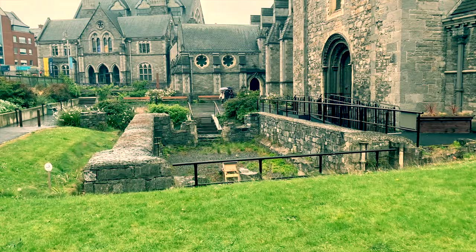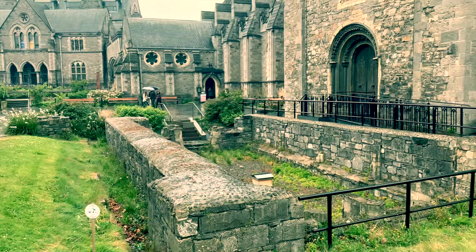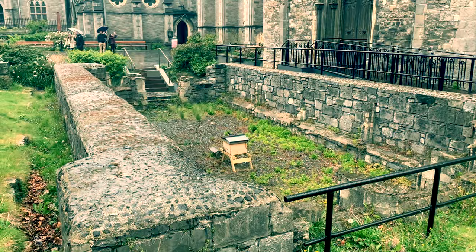We're now looking at the ruins of the old chapter house. There's a new one now attached to the main body of the cathedral, but as you can perhaps see, this space is now being used for beekeeping.